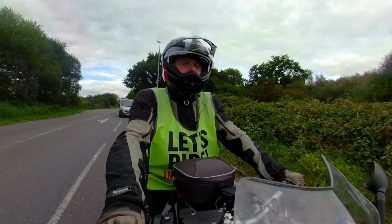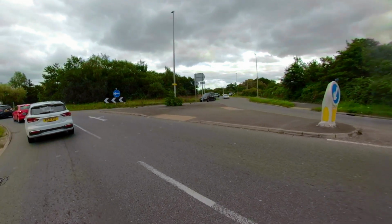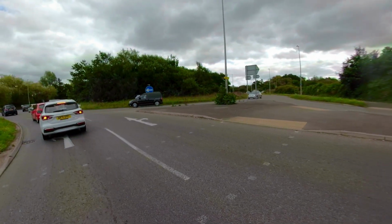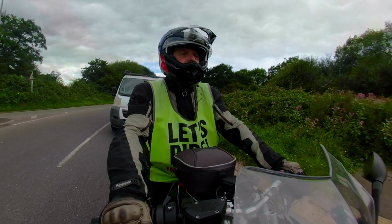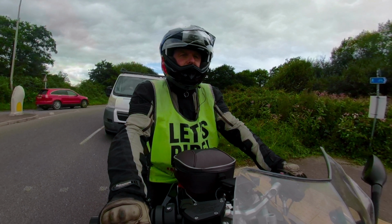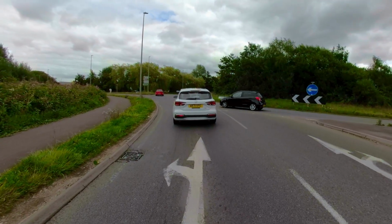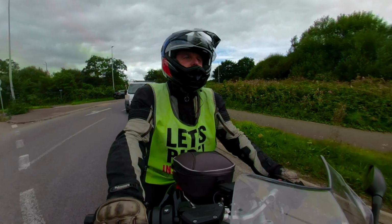Now it looks like it's going to put me straight onto a dual carriageway. Remember, examiners like progress, so traffic permitting, we get these bikes straight up to the national speed limit on a dual carriageway, which is 70 miles an hour. I'm going to overtake any slower traffic. Just watching the car in front of me initially. Okay, he's definitely going. So looking to the right. Good for me to go. Off I go.